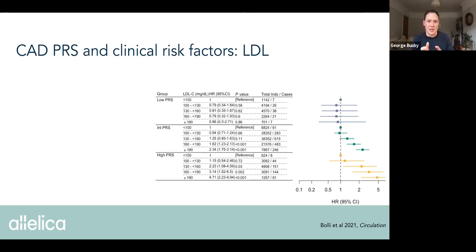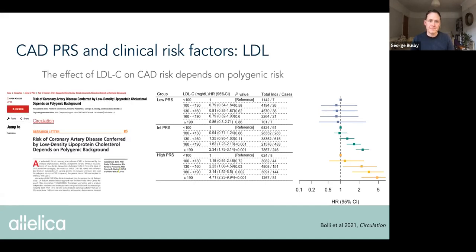So it's not okay to say that there's one single safe value of LDL cholesterol. The safe value of LDL cholesterol very much depends on what your underlying polygenic risk for disease is. And as I say, this was work we published earlier this year.